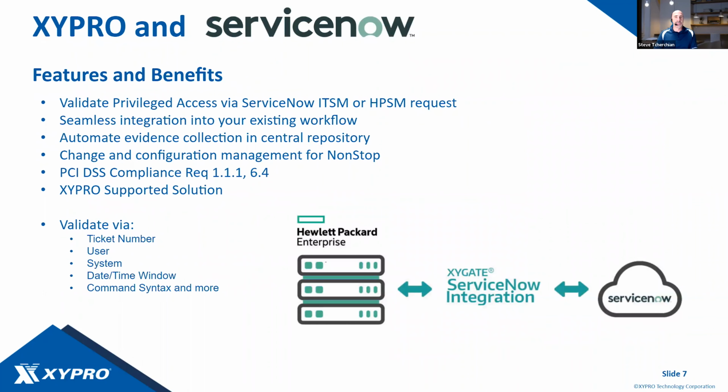And how Xipro has partnered up with ServiceNow is to provide an integration between the NonStop platform and ServiceNow to allow you to validate privileged access. And that's really the key: moving to a zero trust model, you've got to validate everything. It's no longer good enough that a user has permissions to do something. You need that third-party validation, and ServiceNow comes into play to allow us to do that for NonStop.